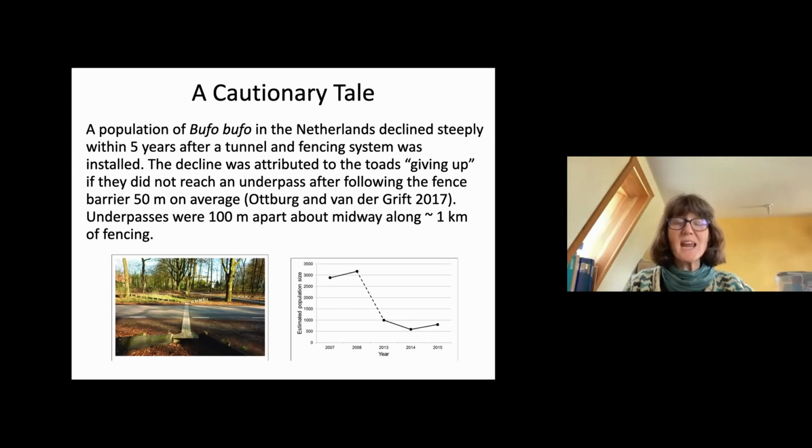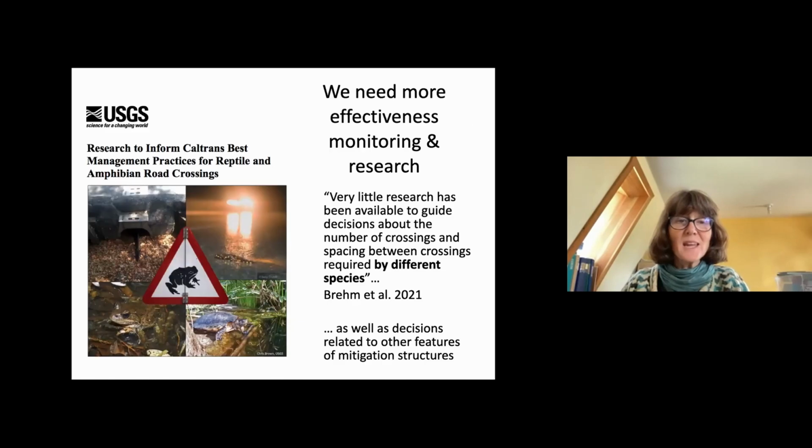So a cautionary tale comes from this study that was done in the Netherlands, where they showed that fencing actually served as a barrier that they attributed to a decline in a breeding population of toads. And that was certainly not the intention of the mitigation. But it was believed that the underpasses that were put in place were too far apart for the toads to be able to find them. And it's really easy to see how this can happen.